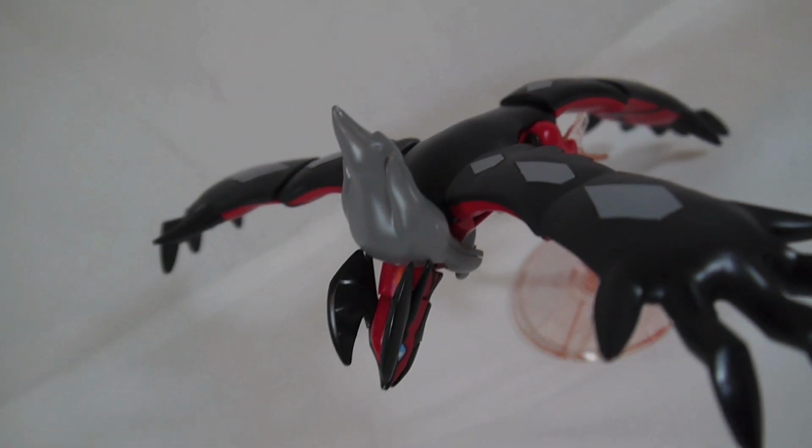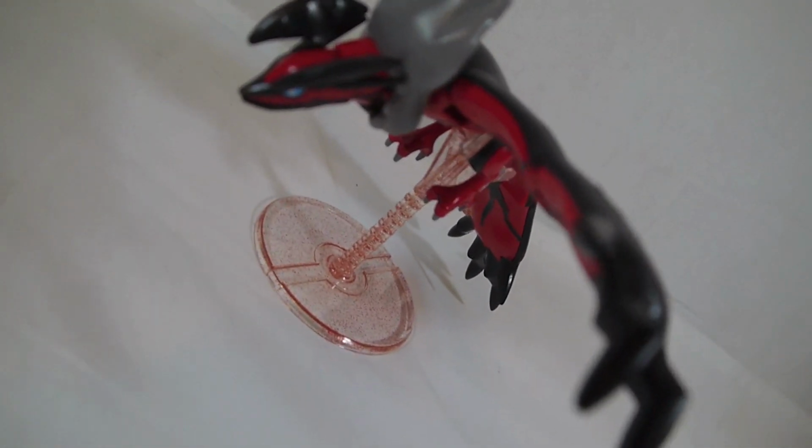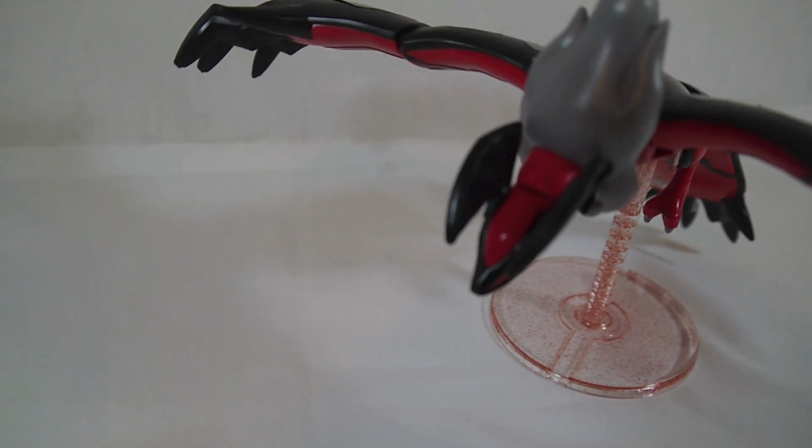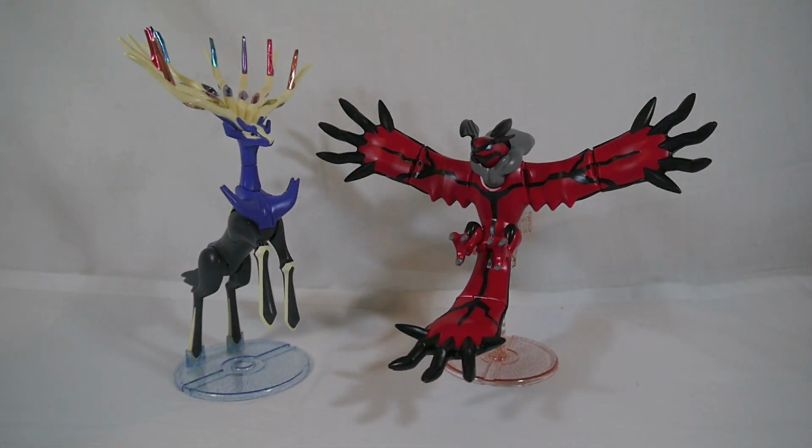So if you are a model builder that doesn't mind painting, these are absolutely great to pick up because they are incredibly affordable. And you just have to paint in the details and you're good to go. Otherwise, you're stuck with the stickers, which are questionable at best. But still definitely worth the price given how cheap and affordable they are for Pokemon fans who like a little building.